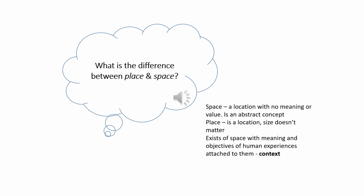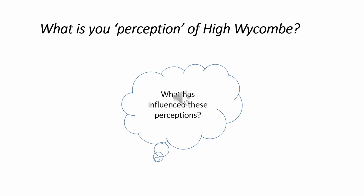So, not to confuse you in the first 5 minutes of studying A-level geography, but there is actually quite a stark difference between the idea of a place and the idea of a space. A space could be anywhere, a location with no meaning or value, and it's more of an abstract concept. Just an open area between two different things, a parking space, a space that is just an open field, anything like that. But a place is an actual location. The size of that place doesn't matter. That place can literally be your bedroom, which is some people's favorite place to be. And the existence of space with meaning and objectives of human experiences attached to them, and the things that give it some kind of context, is what makes it a place instead of just a space.